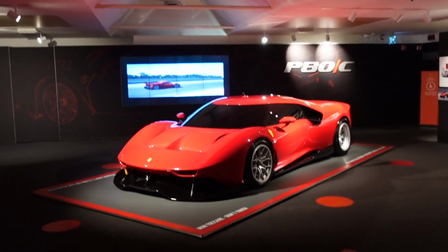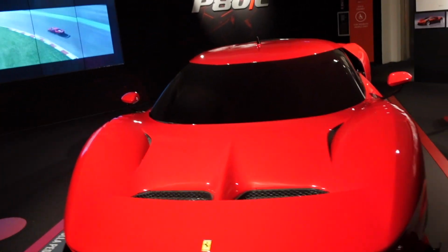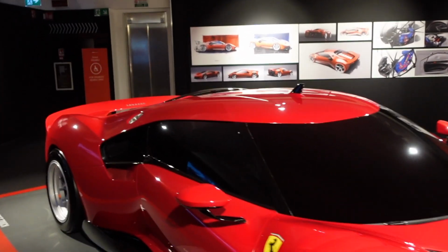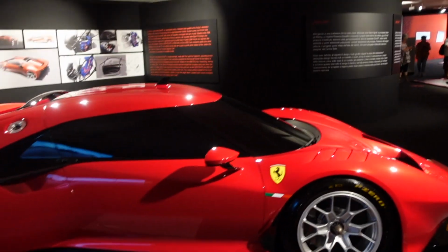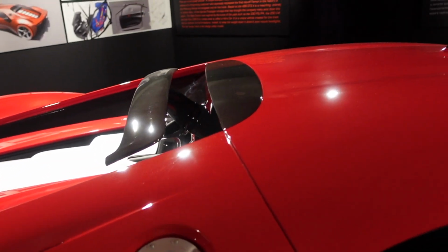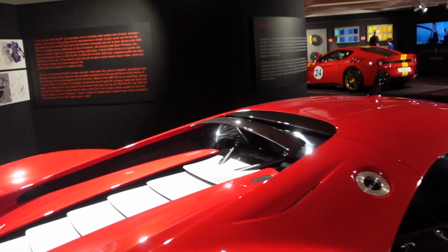This is very special, it's a prototype, the P80/C it says. I think it's only a car for track use. Maybe read a bit about it, it's from 2019. There's a V8 in it, but they don't say too much about it. And yeah, very special to look at it in person. The cool spoiler it has there is quite nuts.